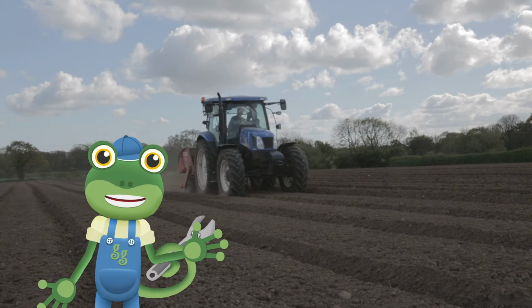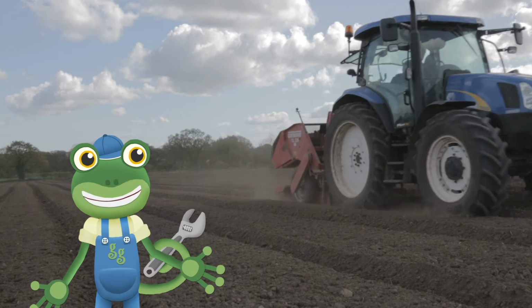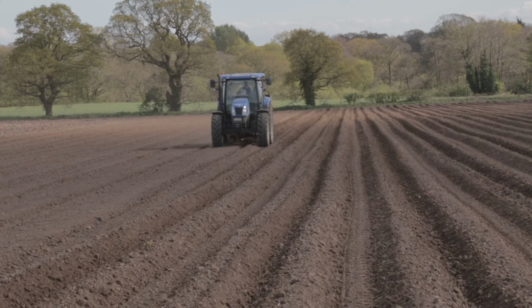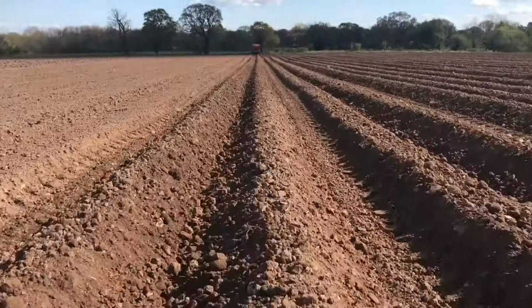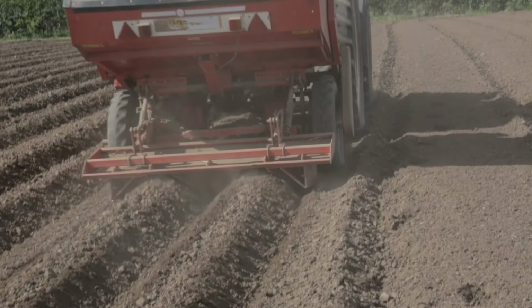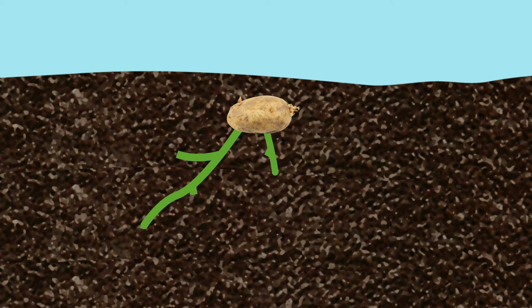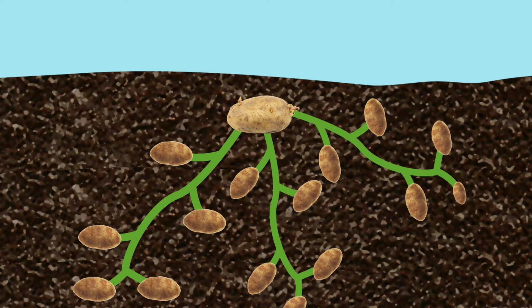In the spring, it's time for the farmers to get into the tractor and plant some seed potatoes. They drive in straight lines, creating these lovely neat rows. Imagine doing all of this planting by hand. It would take ages. But luckily, with the help of a tractor, you can plant a whole field in just 2 days. Deep under the ground, those little potatoes are busy spreading and growing into lots of new potatoes all throughout the year.